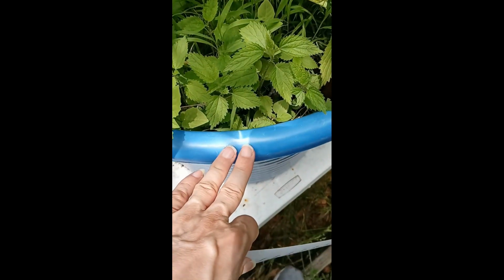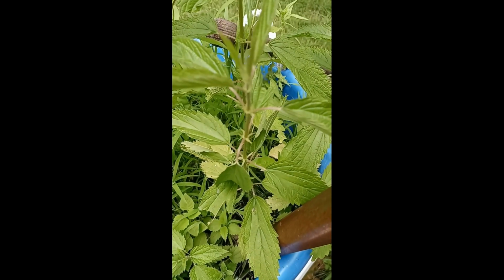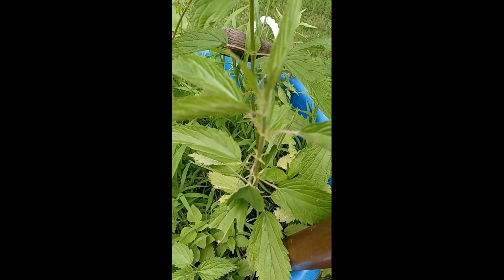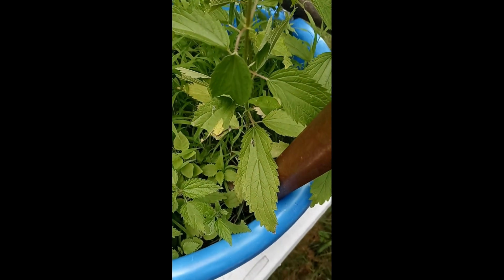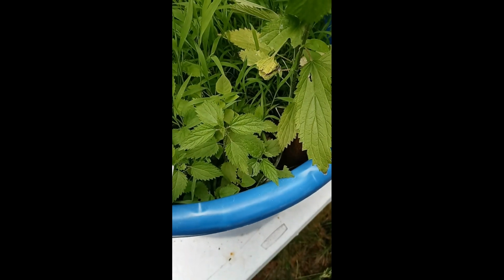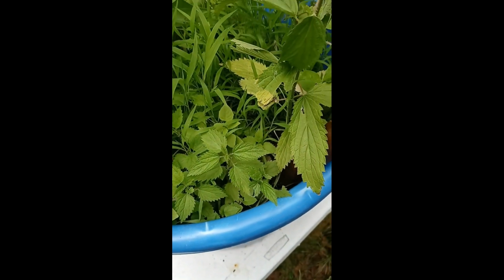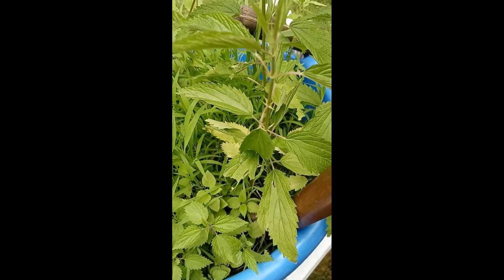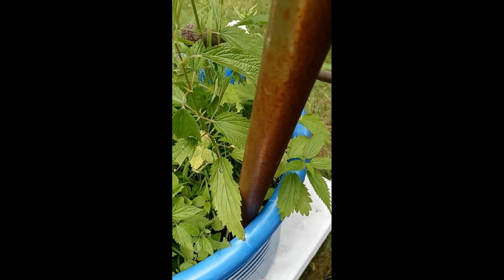These are actually growing in a tub, so it's not like I'm spoiling nature by harvesting. And there's lots of them in there. But if I were in nature, I would not pick all the leaves. I would save some to mature.